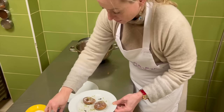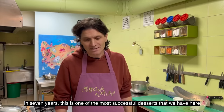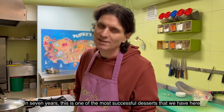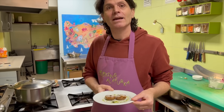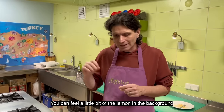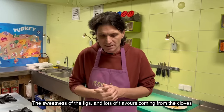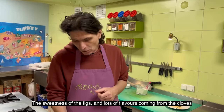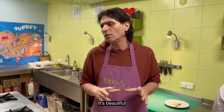Beautifully done, Stephanie. Beautifully done. Voila. Wow. Seven years, this is one of the most successful desserts that we have here. So you said you've never met anyone who doesn't like this? Yes. Wow. You can feel a little bit of the lemon in the background and the sweetness of the figs. Lots of flavor coming from the clove, so it is beautiful.